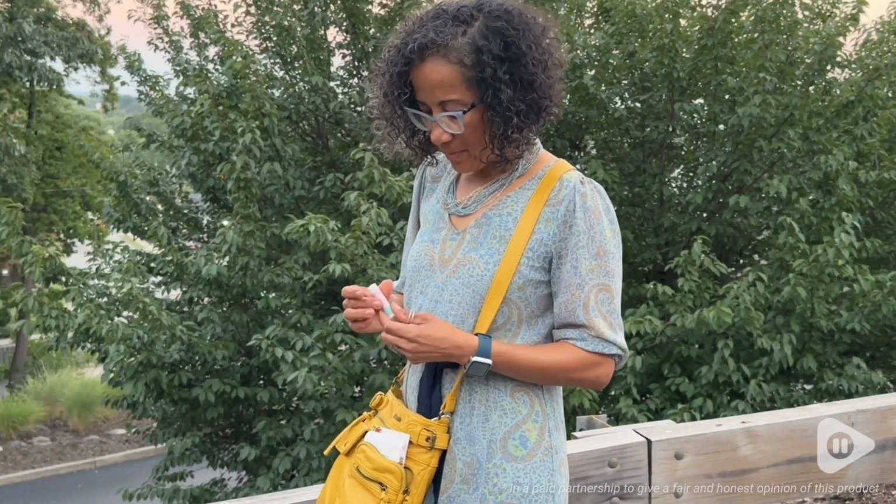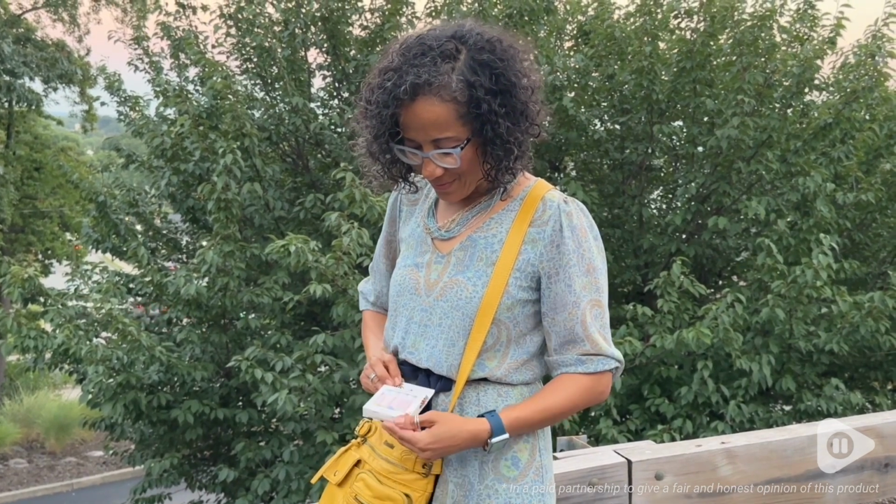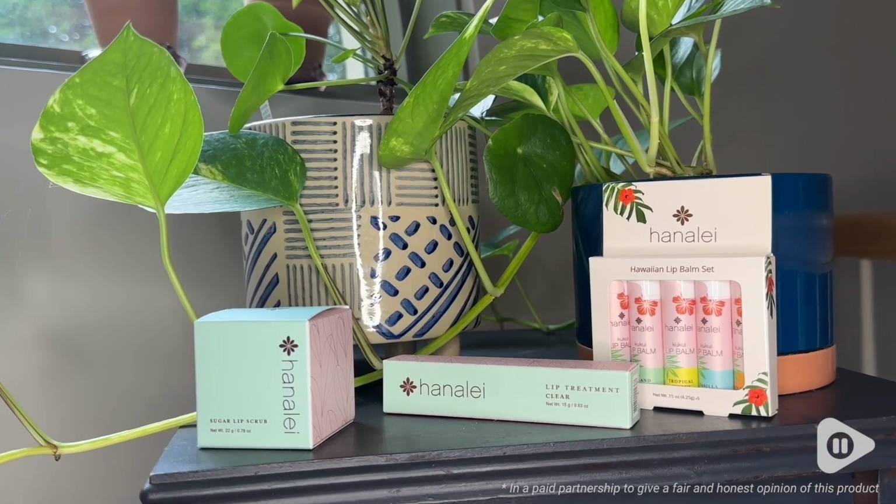I reach for it first all the time, but the tropical citrus sends your mind right to the breeze on the beach of Hawaii. I find the packaging is convenient to take all 5 luscious flavors of lip balm with me wherever I go. I feel this is top-notch gift set, and I am so happy to use it.